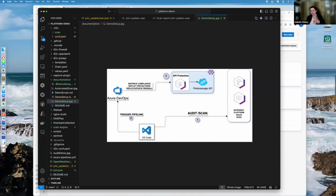When I click on this audit, on the scan button, in my case, this goes behind the scenes to our platform, runs this audit, runs the scan, gets the report, and returns the information. This is the interactivity that you get as a developer from the development environment.